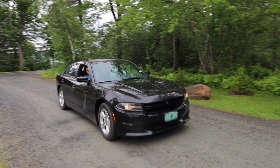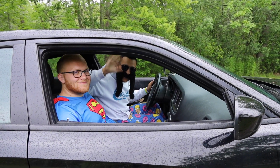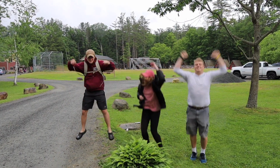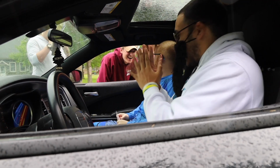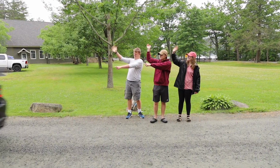For check-in, come off of Route 9A across from the lake, pull in, and you'll be welcomed at the first station by probably a very overly enthusiastic and somewhat dramatic greeting team. You thought your kids were excited. Wait till you meet our counselors. They'll give you a check-in sheet that will guide you through each station.